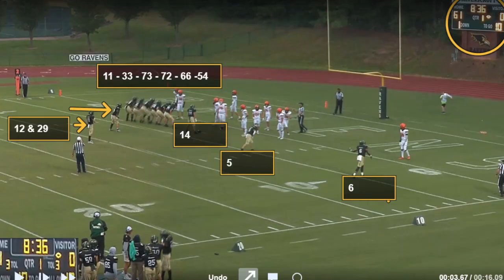So if you take a look at our next play, first thing, take a look quickly at the scoreboard. First quarter, 8:36 to go, 61-0. I'm hoping that was an error on the scoreboard because it's 61-0 in the first quarter, 8:36. It's very interesting. But anyways, let's get back to the formation and the play.